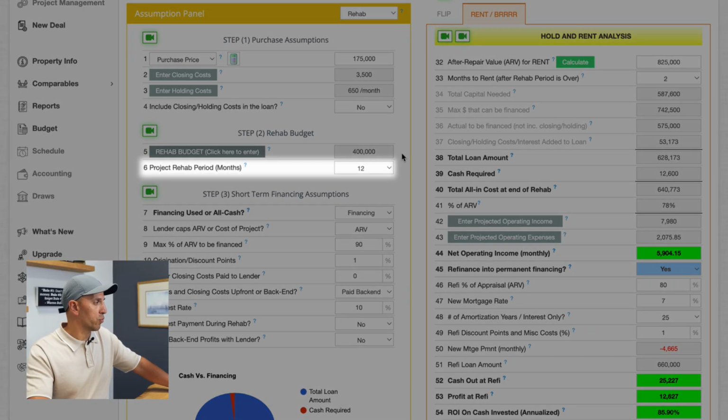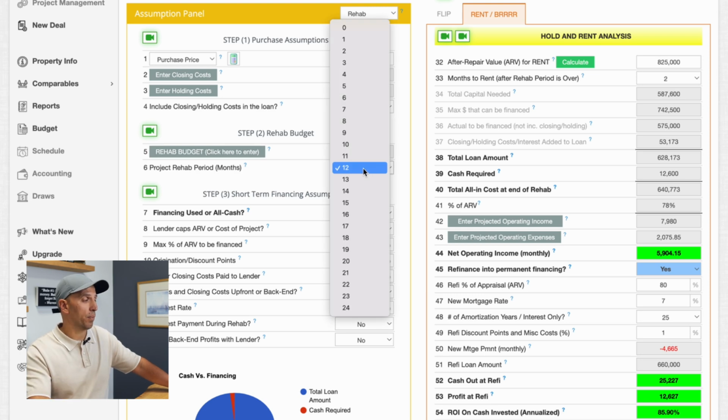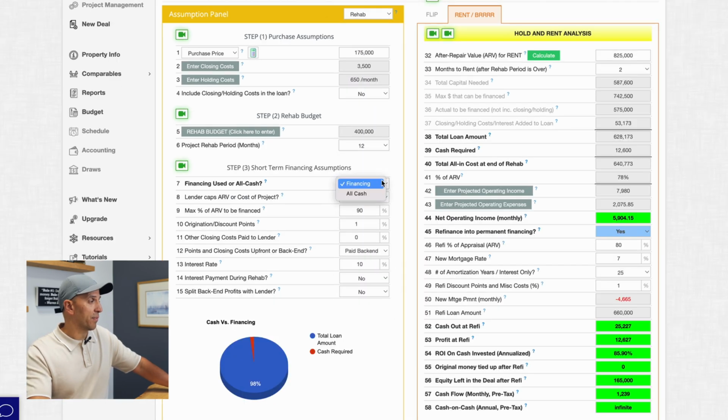So let's talk about the project rehab timeline. It's going to take us 12 months. The reason it took so long is because we have some tenants in there and we had to get them out. The 3-family gut renovation takes us somewhere between 8 and 9 months. So just to be safe, as we are always conservative when running numbers, I'm going to plug in 12 months there. And then it's going to ask me if I'm buying this cash.